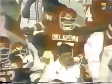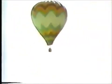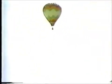I'm Jim Simpson. Bud Wilkinson. We're in Owens Field, Norman, Oklahoma. As Bud and I came off the field today, rightfully so, he got an ovation from the crowd who still remember those many great years of Bud Wilkinson.